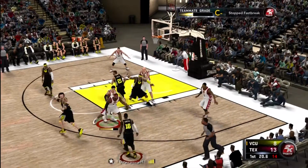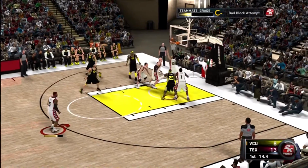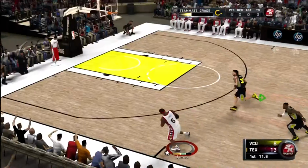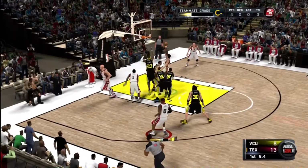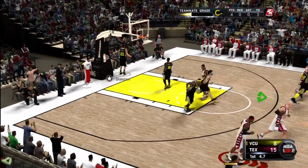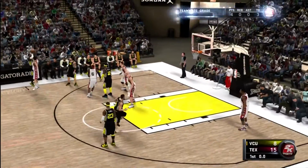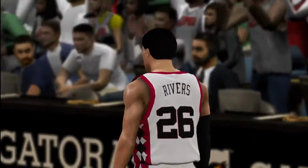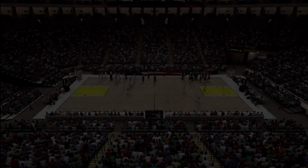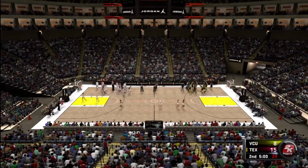Pass to Duncan. To the paint. Walker covered by Ilgauskas. Walker's shot is off. Here's Rivers. He's got seven. We've got Duncan and Thomas. Takes it up. A nice shot by Rivers. 9 points in the game so far. No one really contested him at the basket that time, Kevin. He's just too good in there to leave the door open for. That's going to do it. And now the second quarter just about to begin.